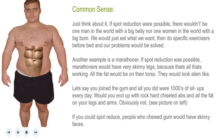Another example is a marathon runner. If spot reduction were possible, marathon runners would have very skinny legs, because that's all that's working. All the fat would be on their torso. They would look alien-like. Let's say you joined the gym and all you did was thousands of sit-ups every day. Would you end up with rock-hard chiseled abs and fat on your arms and legs? Obviously not. If you could spot reduce, people who chew gum would have skinny faces.